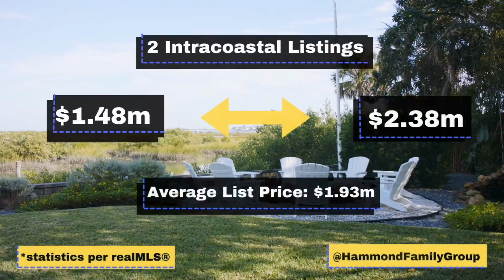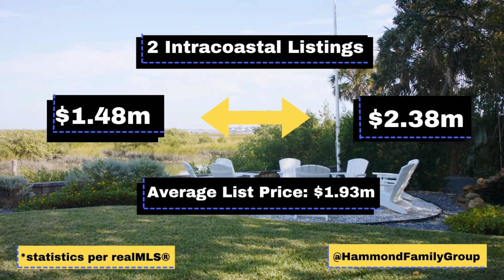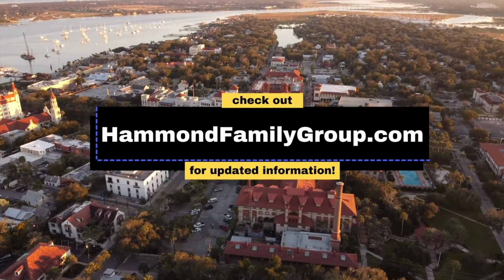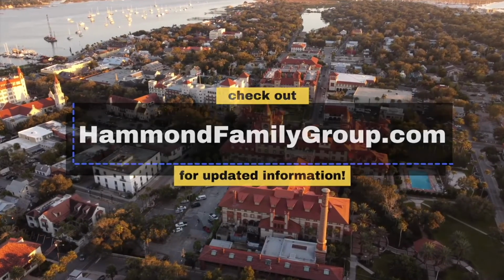Currently, there are 2 intracoastal homes for sale within downtown St. Augustine, ranging in price from $1.48 million to $2.38 million. For updated information on these specific listings or on downtown St. Augustine's market trends, check out our website, hammondfamilygroup.com.